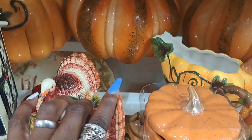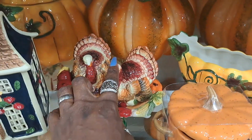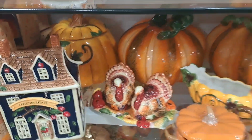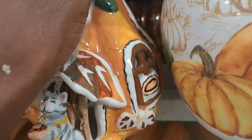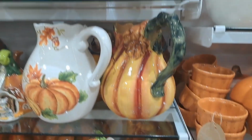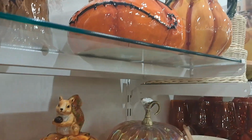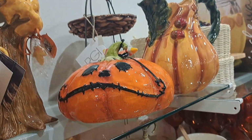This reminds me of when I was little in my mom's house. $13, seeing this type of stuff right here. And those other pumpkins. These things right here are damn crazy adorable. I'm not gonna get one of these. $15. They have some pretty stuff, y'all. I'm not gonna lie. Do they got a face on this one too? He kind of looks scary.